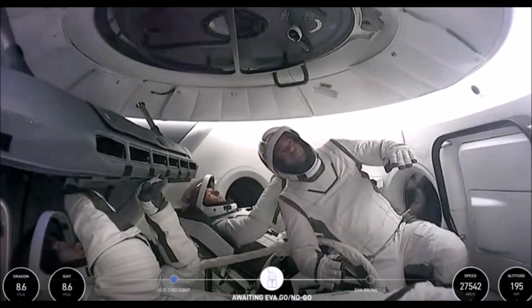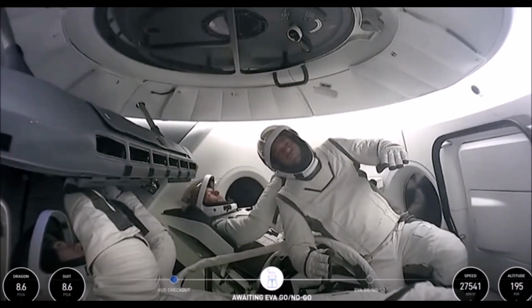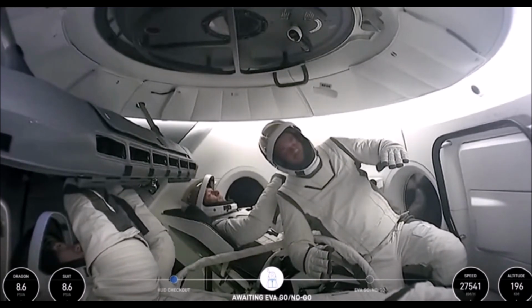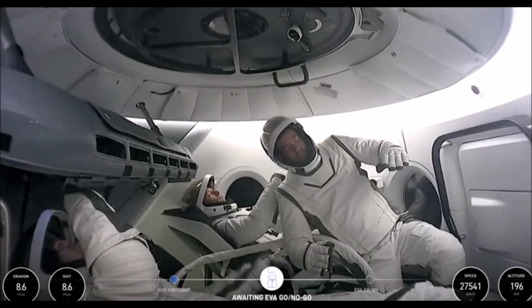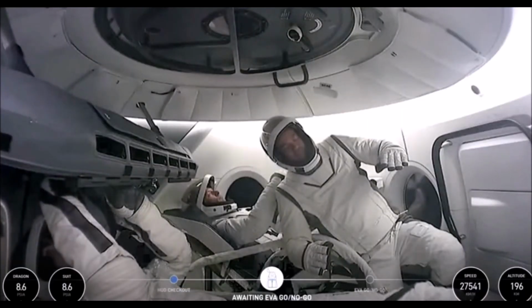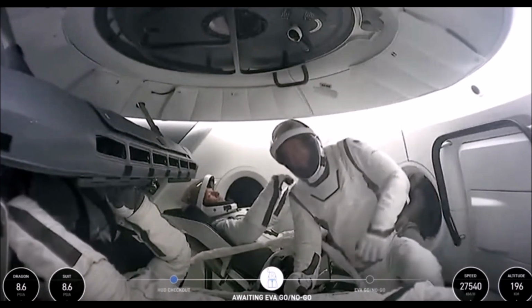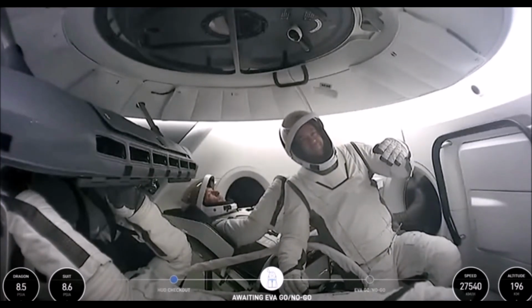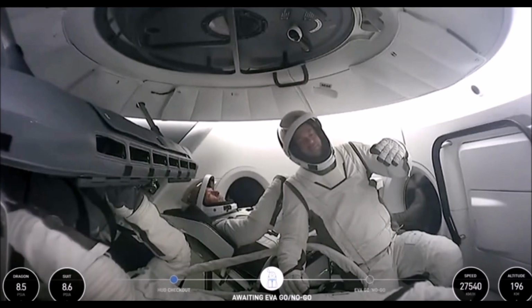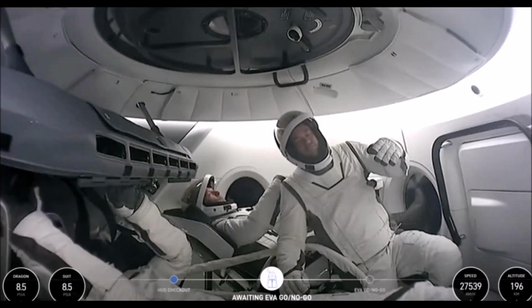Dragon, SpaceX, powering on helmet cams. We're going to get the helmet cams powered on. Again, it gives you that look right over their shoulders. Pretty excited for these. We've seen them utilized during the training sessions that the crew has undergone, and we're so excited to see them live today. The helmet cameras are going to give fantastic views that we're all going to love, but there's also a very important role for those cameras as well.